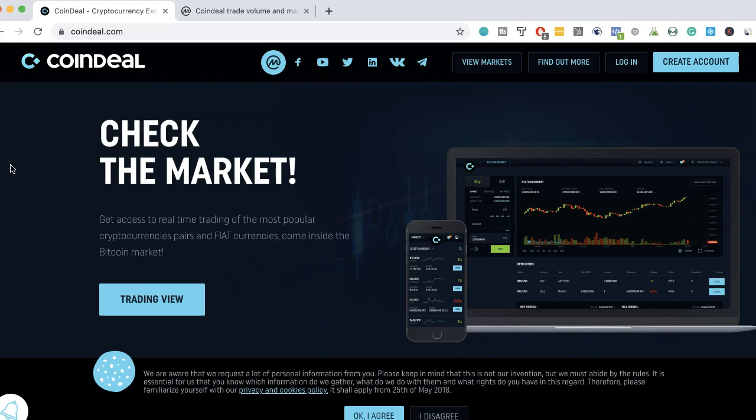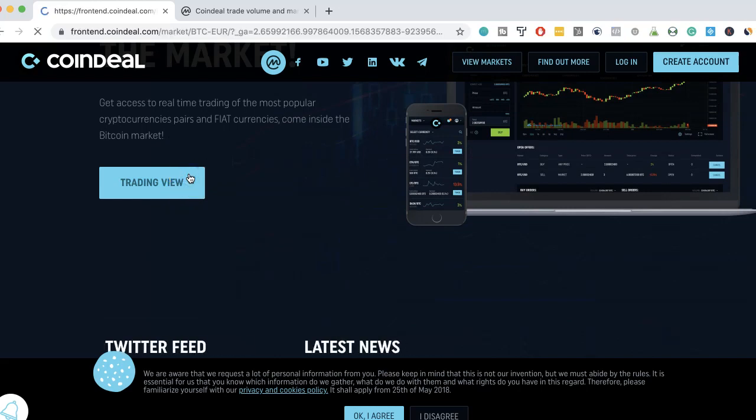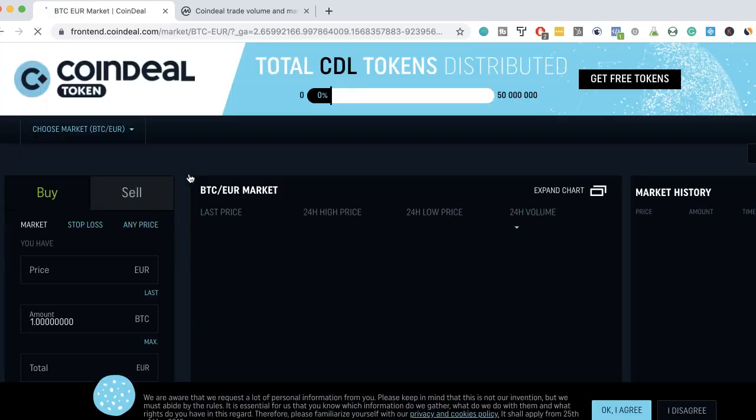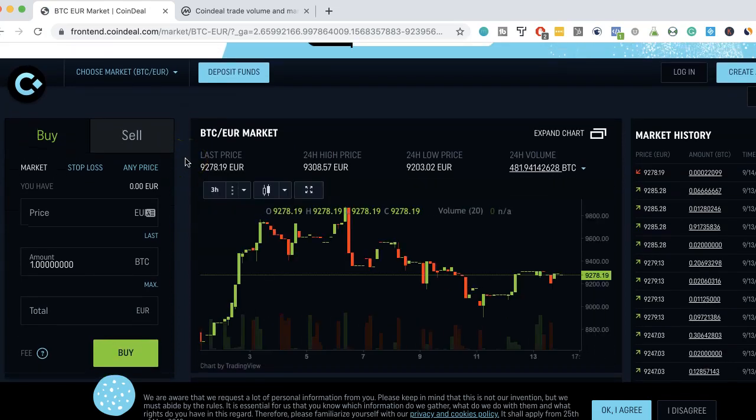We're going to see that you get real-time trading for the most popular cryptocurrencies. So this is the primary feature of a cryptocurrency exchange. The primary goal is for them to allow you to buy and sell cryptocurrencies. And the cool thing, though, is that they actually show you their trading view. And that's really important because this is going to be your main weapon and engine for your trading. This is where you're going to make your money on this screen.